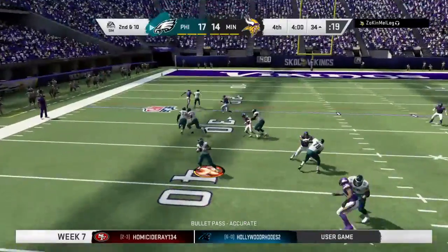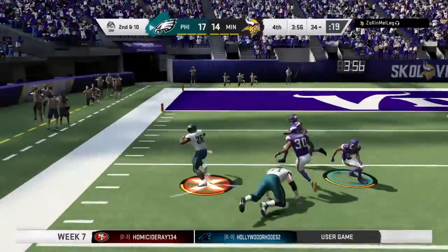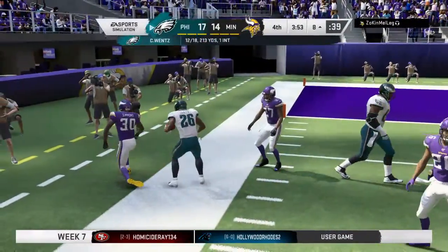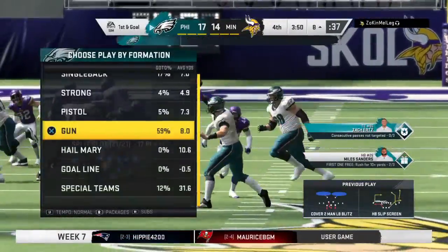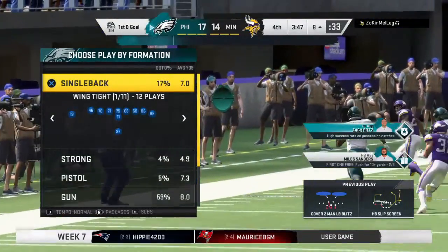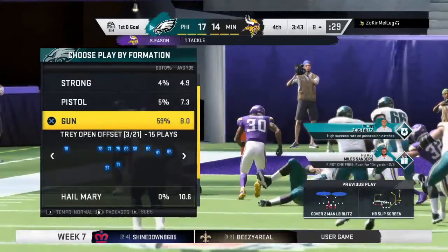Throwing on 2nd down. Wentz. Oh, it's a screen pass. That's complete. Oh, he's got some breathing room. And he's brought down, but not before he reaches the 8-yard line. A really nice gain of 25 yards. Defensively, they're okay with that. Short little route, tackle him inbounds.